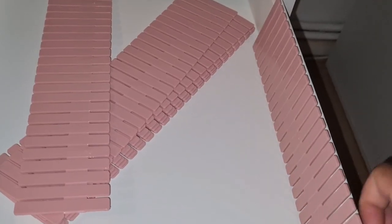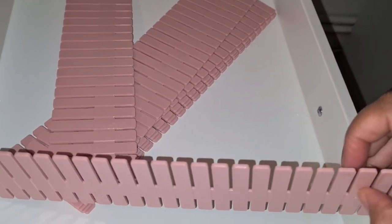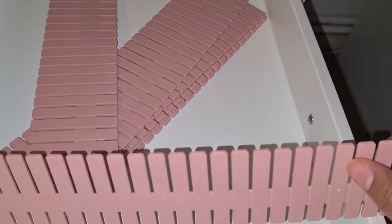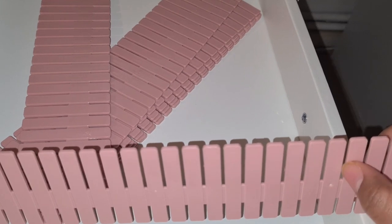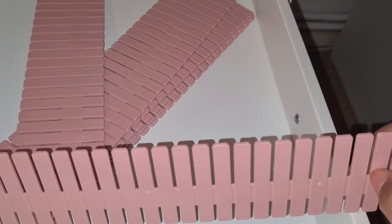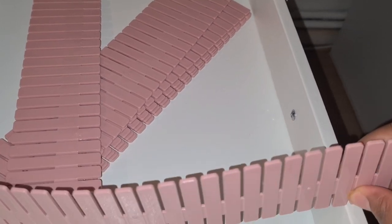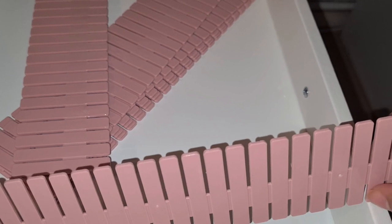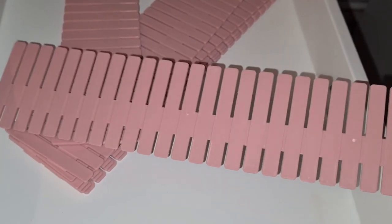So yeah, just measure up there and then measure up here. So what I've been doing is I've been cutting the last three off. Can you see? So the last three off. Or you can maybe cut off the last four. The last two, and then squeeze it in there, but I think that would just bend it. So yeah, I've been cutting off the last three, and I'll show you what I do.